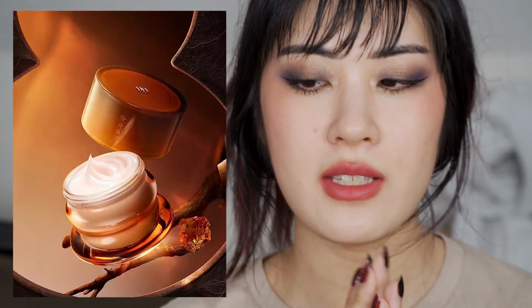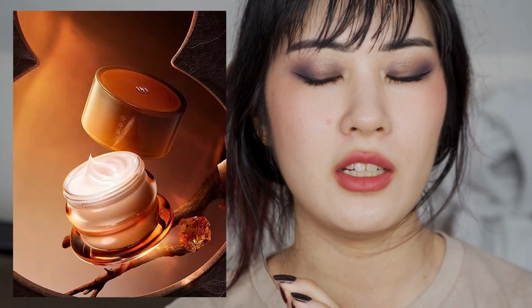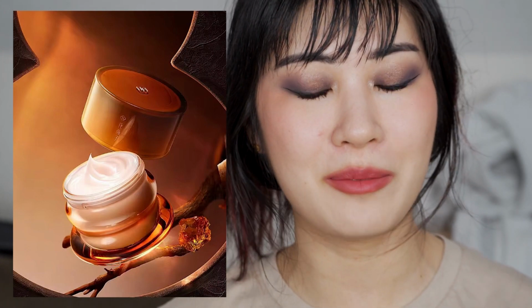Next, from Florasis, I am tempted to ask if they'll send it to me, but I don't know, we'll see if I'm shameless enough to ask. They released a new moisturizer that is specifically designed as a primer. You guys know I'm always on the hunt for a good primer that will do that for me, with my favorite one of all time being from Dominique Cosmetics, the now discontinued Ultra Hydrating Primer. So when I saw that, I was like, that looks like something that I could benefit from. It looks like something that would check all my boxes.